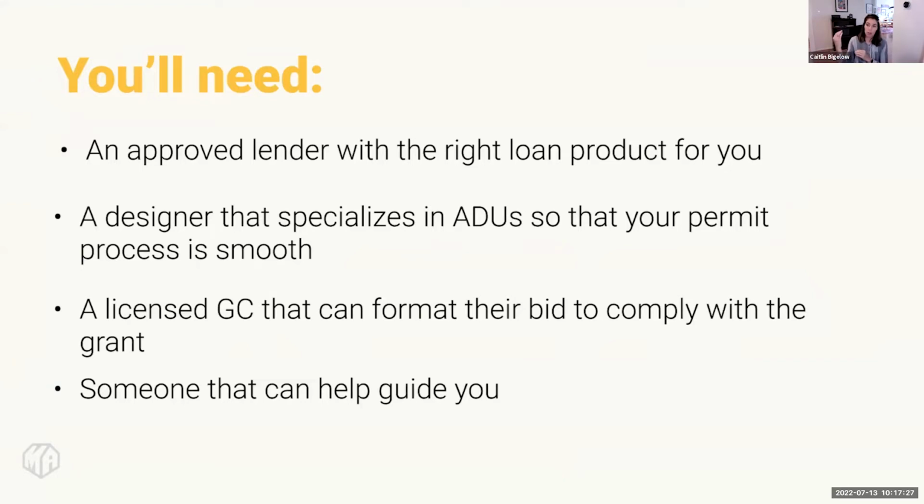Can you go 2 stories? All of these different items you want to be thinking about. So it's really important that the designer specializes in ADUs so that you get the best out of them and that you also can go through the permit process quickly.